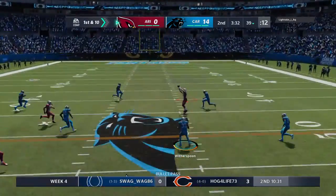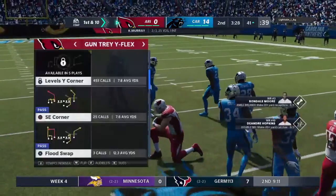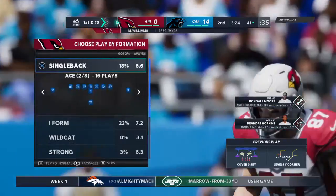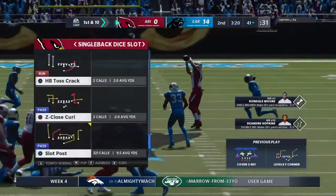On 1st and 10, here's Murray. And this one is caught by Max Williams. And they're well past midfield, just a yard or two shy of the 40. Right about 20 yards on the pickup. Officially, they'll say it's going to go for 19.